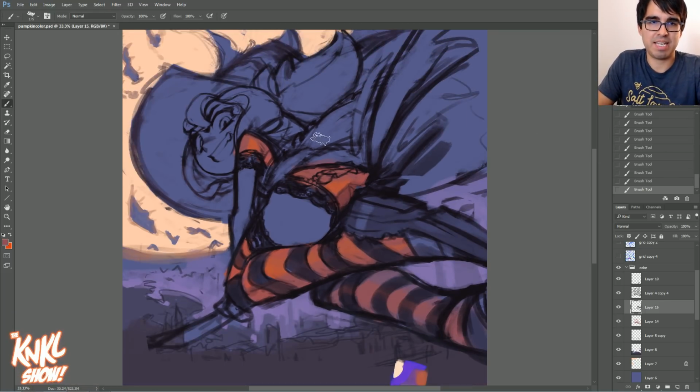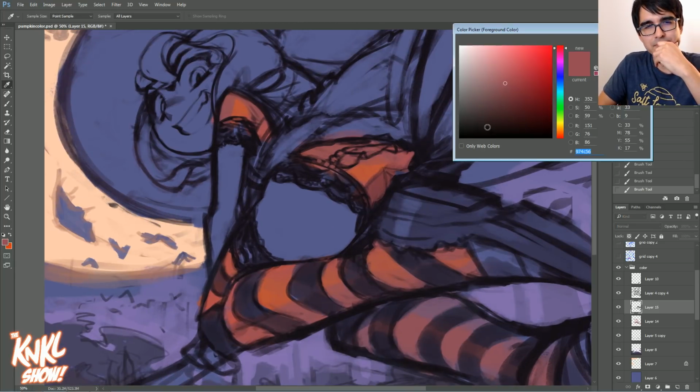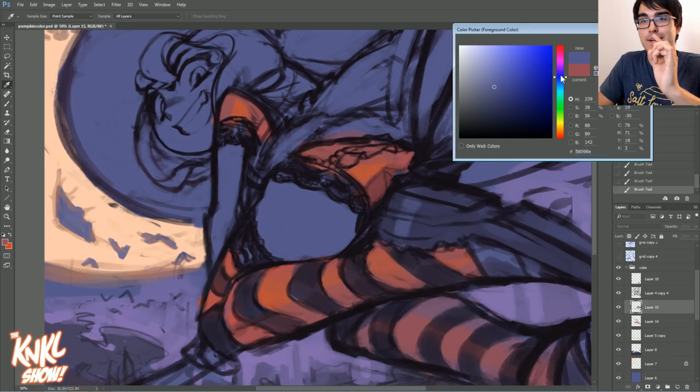I'm liking this and digging this. I've got to figure out what color I want this character's hair to be. But first, let's start with the skin. Now, the skin I want to be very, very pale. This has to do with color relativity, and I have also done another tutorial on this. We want to paint the color of the character's skin.